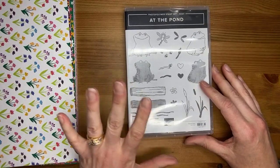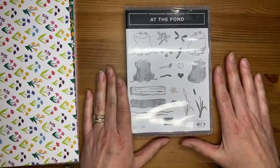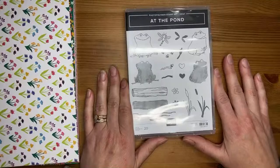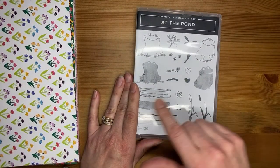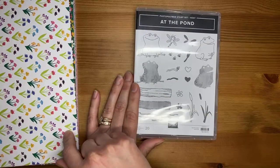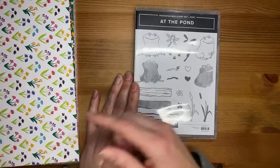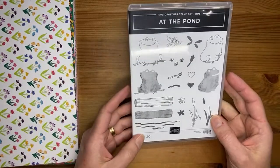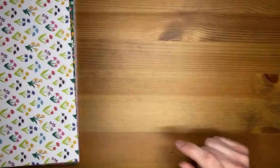You can start earning host exclusive products, which is this one and this pack of designer paper, with an order of $150 or greater. You start to earn Stampin' Rewards, and you can cash the Stampin' Rewards in to get this stamp set or this paper. And that's the only time you can get it, if you use Stampin' Rewards. So anyhow, just something to think about because it's a cute little set. So we've got At the Pond, little frogs.